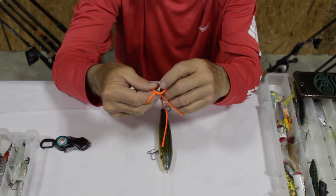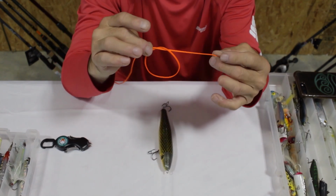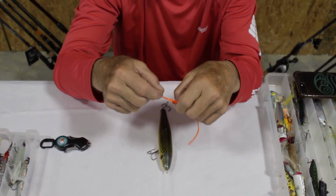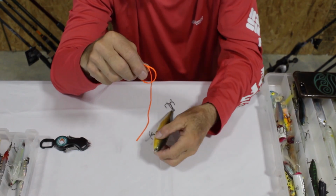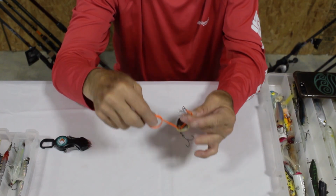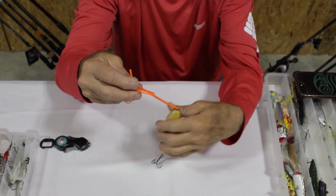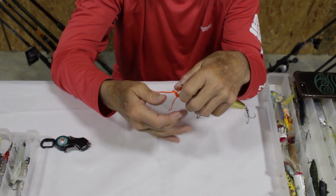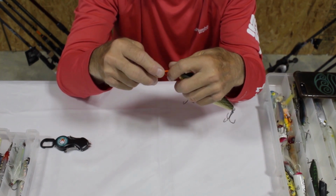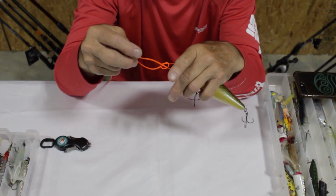We're gonna start with a simple loop knot. Take this simple loop knot and tie it in your line. Let's get just like this. Then we're going to take this tag and put it through the eye of the topwater bait. We're going to take the tag and slip it back through the loop, just like this. And what we're going to do is take this loose tag and pull the knot down close to the bait, just like this.